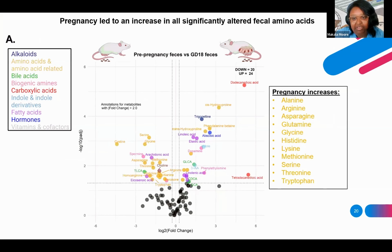And Alice talked about this earlier, but that could mean that there is an excess and it's going to be excreted. It could mean there's an excess and it's going to be reabsorbed, but these were fecal pellets, so that's not likely. Either way, to me, this indicated that there was a likely upstream change in amino acid metabolism or mobilization, which really fits well with the idea of increased nutrient availability to the fetus in late pregnancy.